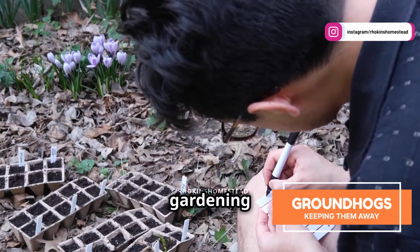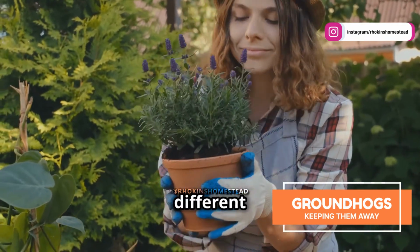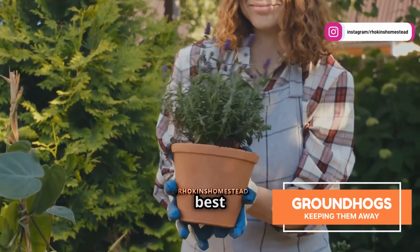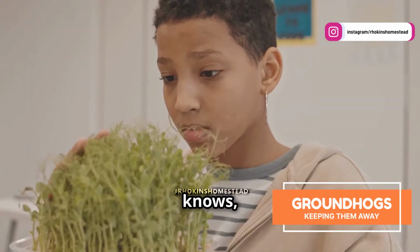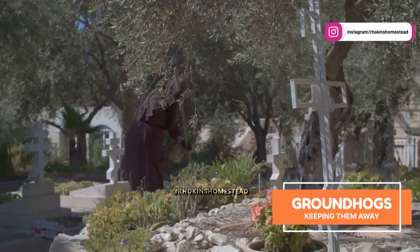Remember, gardening is all about trial and error. Don't be afraid to experiment with different plant combinations and see what works best in your area. And who knows, you might even discover a new favorite vegetable or herb along the way.